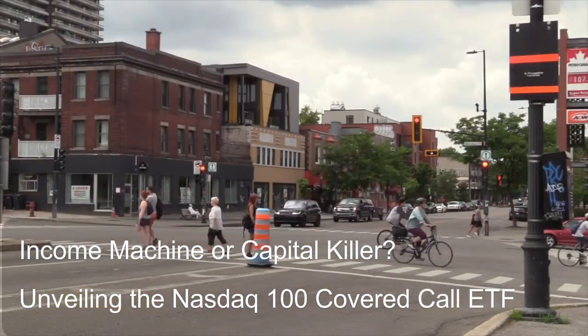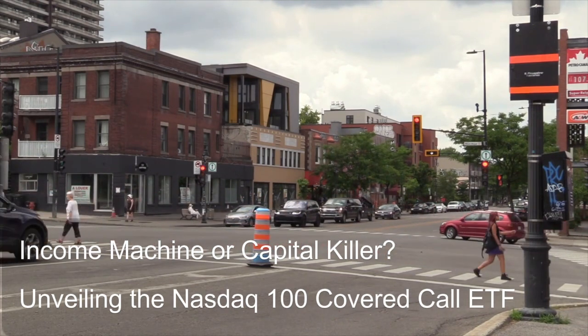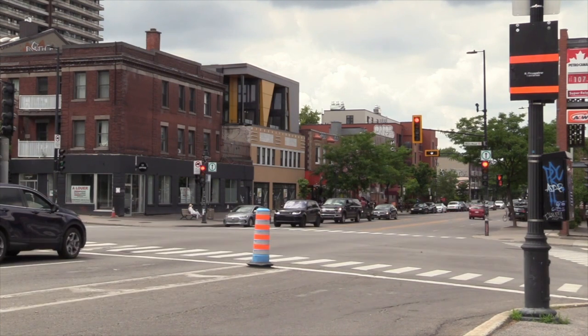Monitoring and risk management. The fund actively monitors the creditworthiness of its counterparties and adjusts its trading partners as needed. They also have risk management procedures in place to identify and mitigate potential counterparty risks.